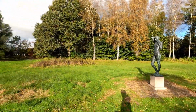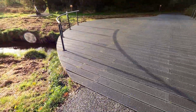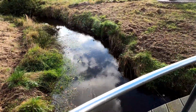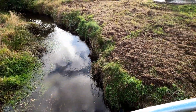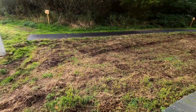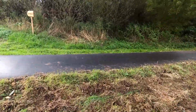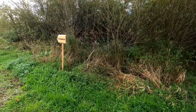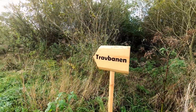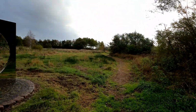And then this walkway was already here. Like I said, this is the water from the start, following us all the way through and underneath. But this was all really overgrown. You've got all of these signs that have literally just been put in a couple of weeks ago. And then it goes all the way around and snakes all the way to the top.